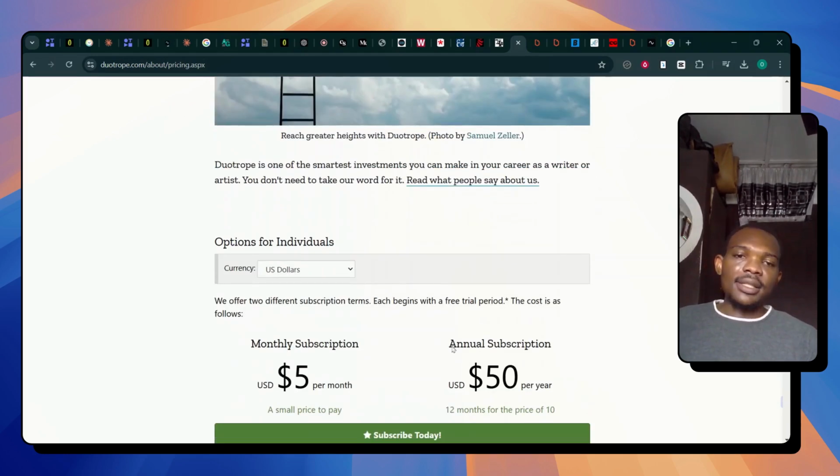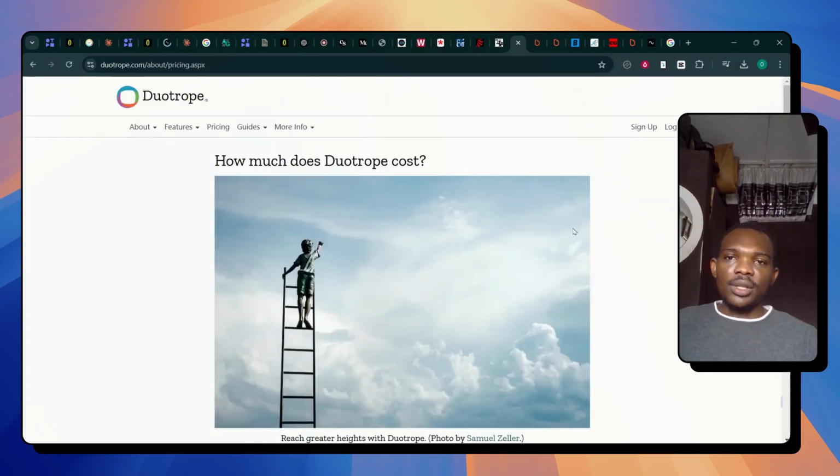So from the 7th day, in fact in one day, you'll be able to go through all the database and see the ones that are important.